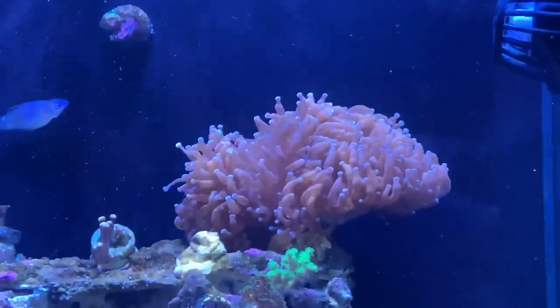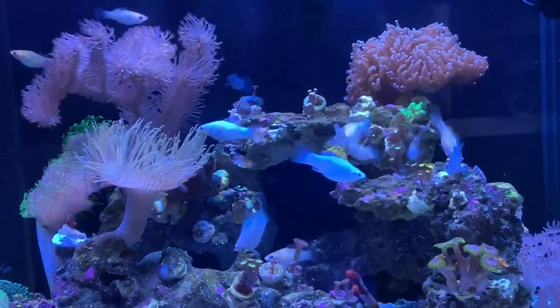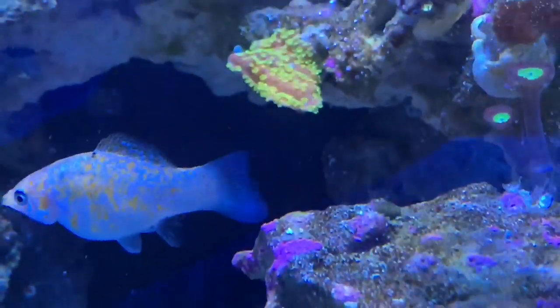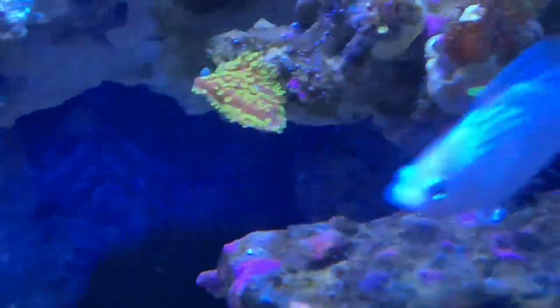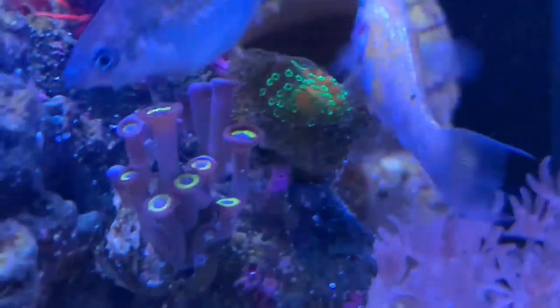This torch is doing ridiculously well. I really like it. I love how it balances off the gorgonian and the toadstool on the other side. This starburst montipora is starting to encrust upwards on the rocks. Lots of polyp extension all the time. And over here is the sunset monty, also encrusting and showing great color.